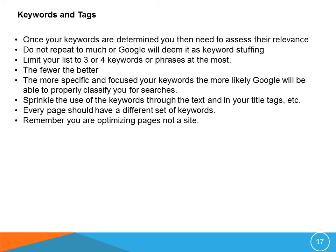Once your keywords are determined, you're not going to want to repeat them overly on the page. Otherwise, Google will basically punish you. They'll look at it as keyword stuffing. Again, limit it to 2, 3, or 4 keywords or phrases. The fewer, the better. As I said already, I think 3 times, the more specific and focused your keywords, the more likely Google will be able to promptly classify you for searches.